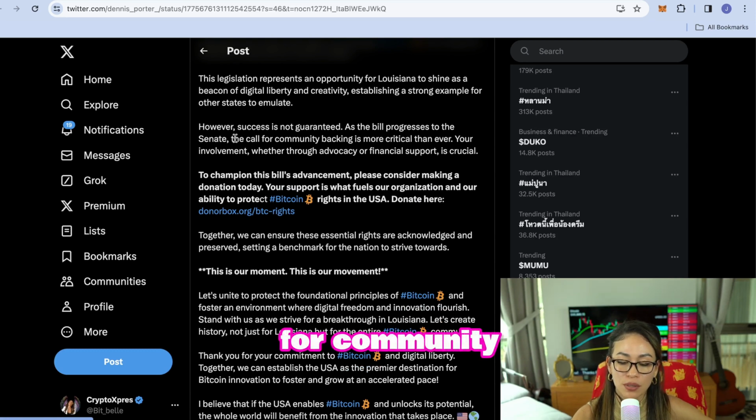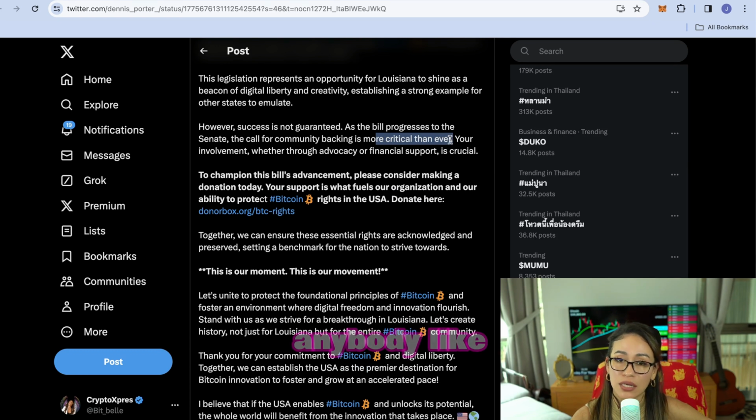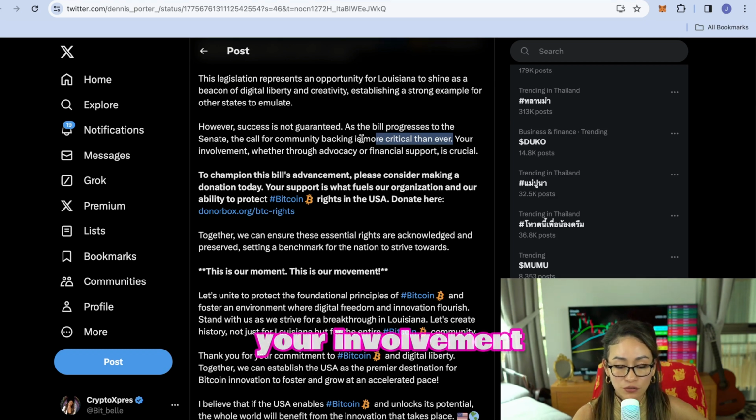The call for community backing is more critical than ever. So if you live in Louisiana or know anybody, try to find a way to support or help somehow. It says your involvement, whether through advocacy or financial support, is crucial. To champion this bill's advancement, please consider making a donation today. I don't know where the donation would go to.